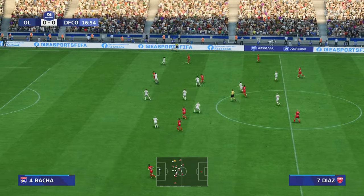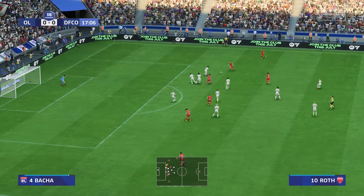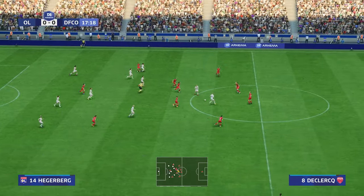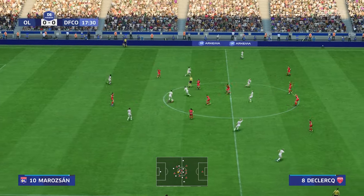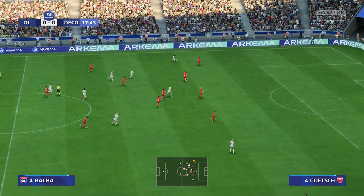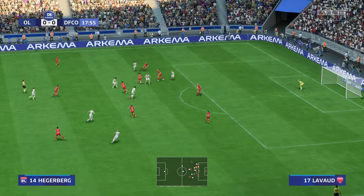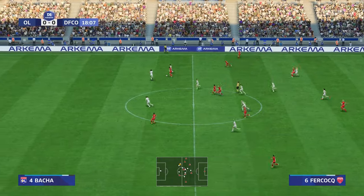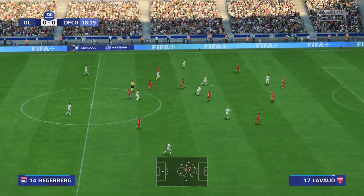Diaz. Lavaux. Well, she really deserves credit for that challenge. Lindsay Horan. Marochan. On to Le Sommer. Well, they might be onto something. And nothing positive comes of it, unfortunately. Well, the counter chance looks very real. Well, that break looked so promising, but nothing coming from it.